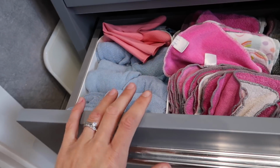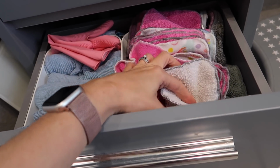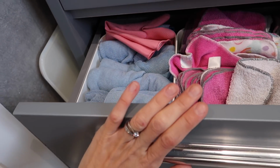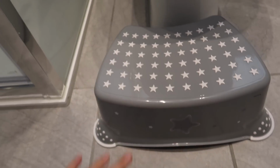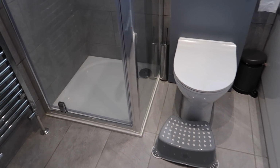And then in here I've got, these are what I used to use as baby wipes, now we just use them as little flannels and things, and I've got blue microfiber clean cloths and gloves ready to clean the bathroom whenever the mood takes me. I managed to find a grey step for Zara, who's still a little vertically challenged, like her mother, and needs that to get on the toilet because she is only 3.